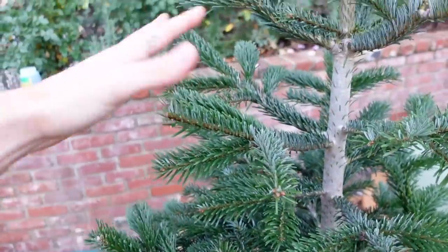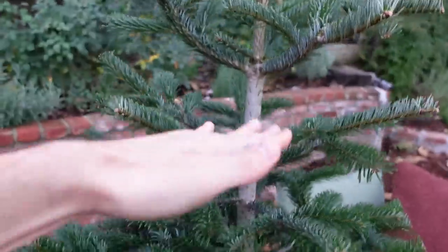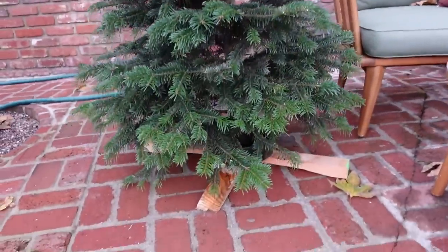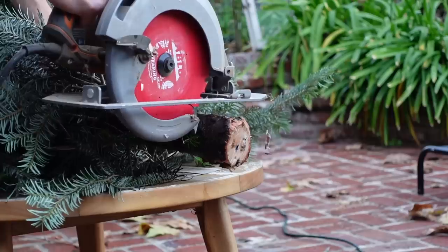If you guys know, let me know in the comments. It's not a balsam, but it is a little sparse, which I like. I couldn't find any balsams and everything was so expensive this year because of the drought, but it's beautiful. I'm gonna take it off this wooden situation because I have this guy and I think it'll be a little safer, especially for the water intake.